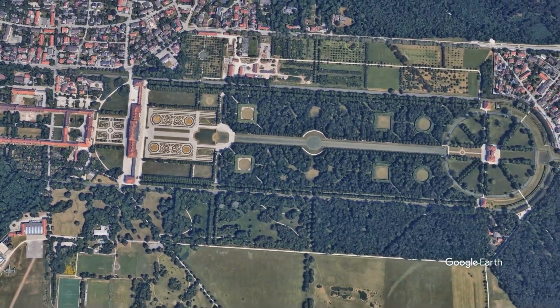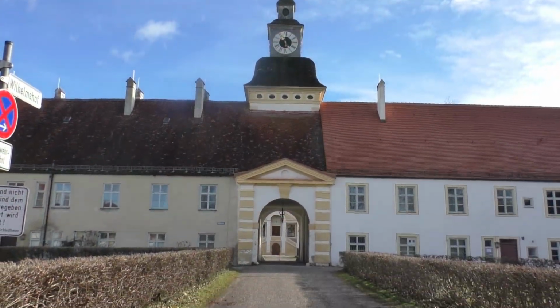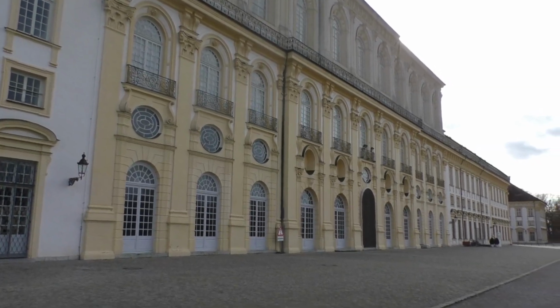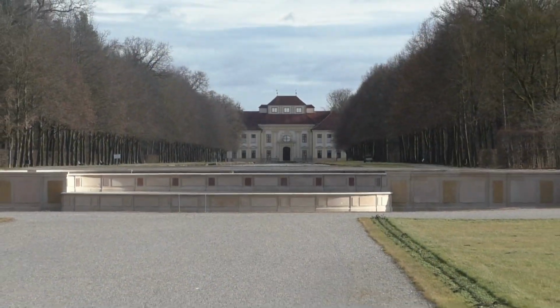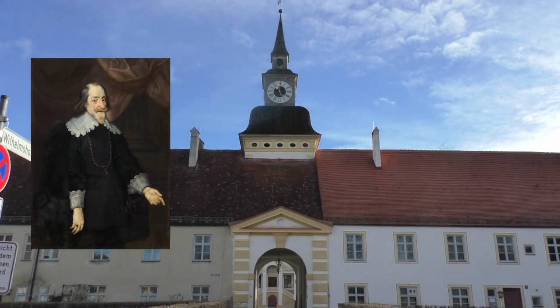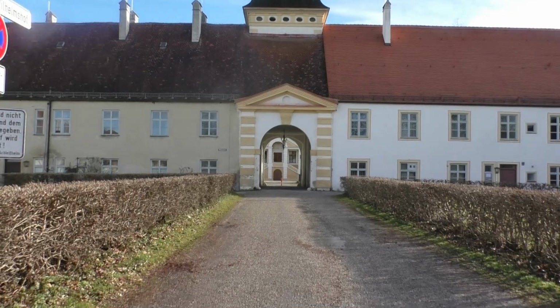There are actually 3 palaces: the old palace, the new palace, and Schleissheim Palace. The old palace was built in 1617 by Duke Maximilian I in the late Renaissance style.